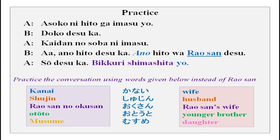And ano over here, why is ano used over here? Ano again, because when you look at the person, ah, ano hito desu ka? Oh, that person over there. So, immediately you know, you have knowledge of that person being present over there, both the listener and the speaker. Thus, ano hito is used.